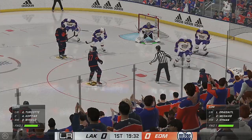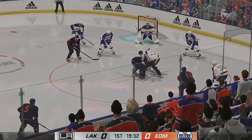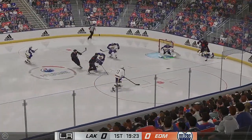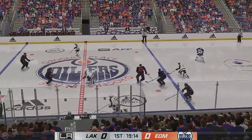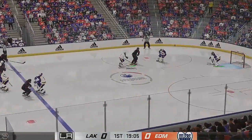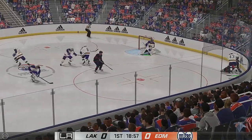Great job. Draisaitl's tape-to-tape zone ability means he can complete those firm, crisp passes that help keep the play moving. He's so effective at distributing the puck and setting up his teammates. And he takes the feed. Los Angeles has the puck. The Oilers going to work on offense. And that's deflected off someone in front.